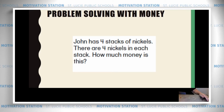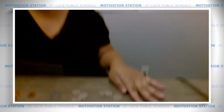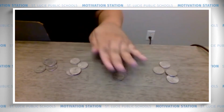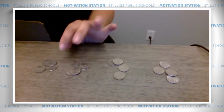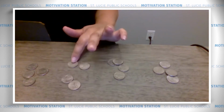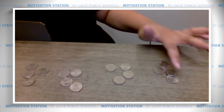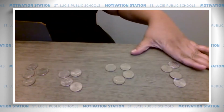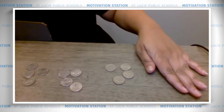1, 2, 3, 4. 4 stacks of nickels with 4 nickels in each stack. And I would like to count those out to see how much money he has. Since they're all nickels, we know everything here is just going to be counted by fives. 5, 10, 15, 20, 25, 30, 35, 40, 45, 50, 55, 60, 65, 70, 75, 80. So 4 stacks of nickels with 4 nickels in each stack makes 80 cents.